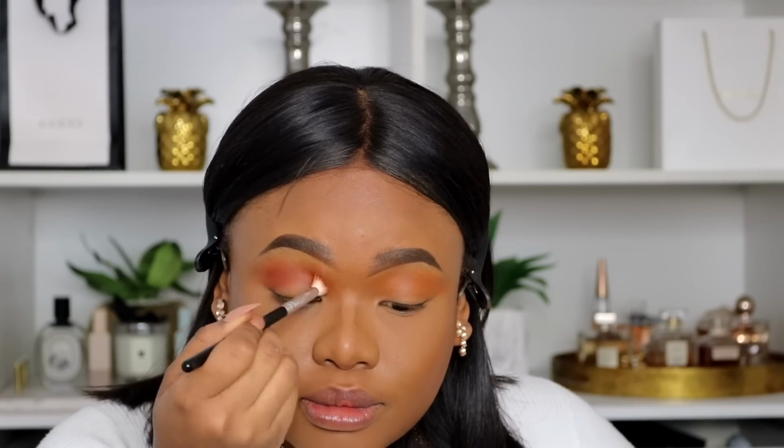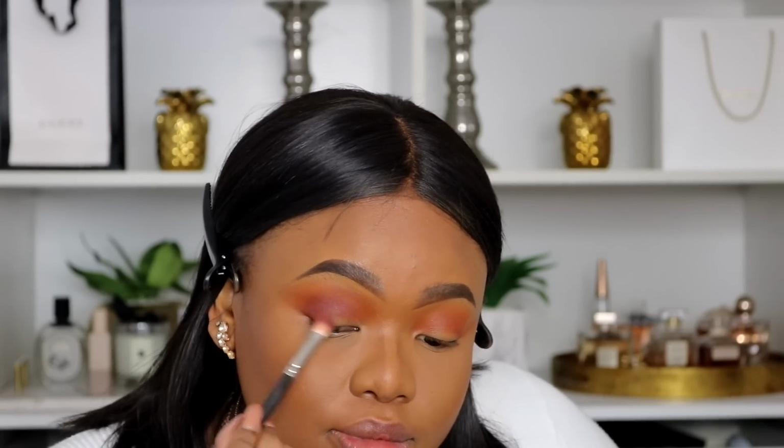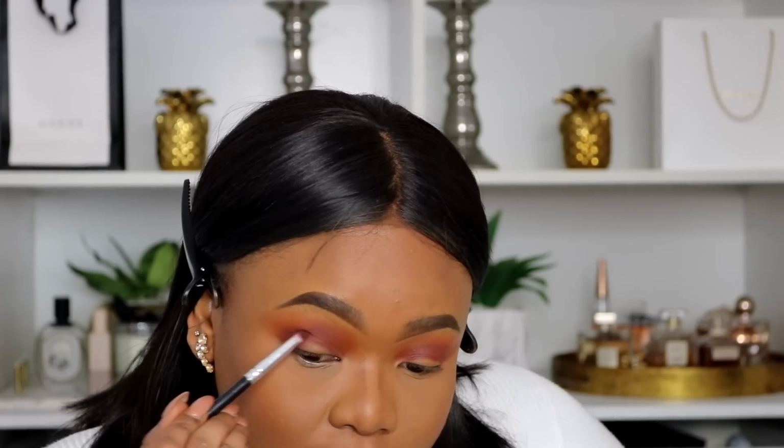I'm gonna go in with this shade smack bang in the middle over here. I'm gonna just take this on my crease. I'm gonna take my MAC 217 brush. We're gonna go in with this shade here. I'm gonna go in with one more shade, which is this darker one here. I think it's the darkest in the palette. And I'm just literally darkening my outer V.